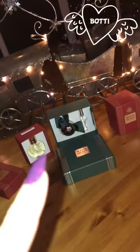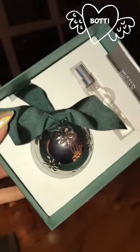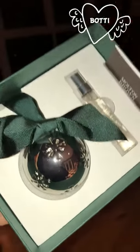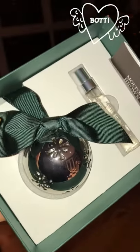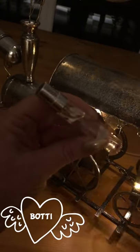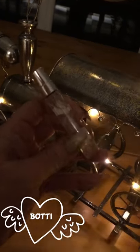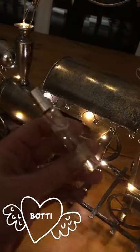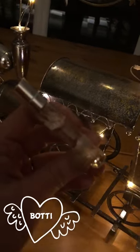Now in the middle is a very special Molton Brown one. This is truly amazing. It has a little spray in it that you spray onto a wooden ball on the inside. So all you have to do is untie it. Darling, I can't untie it. There's a little wooden ball on the inside and you spray it with this spray that smells of juniper berries and lap pine. Basically the most gorgeous Christmas tree smell.